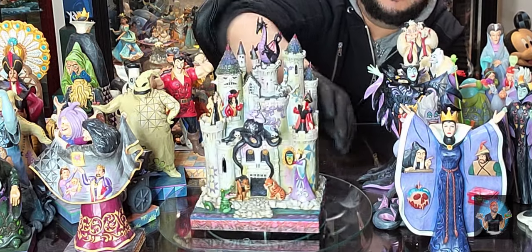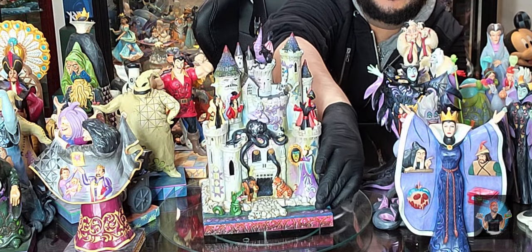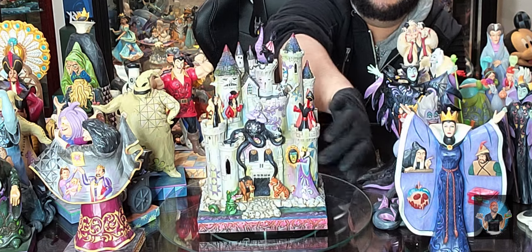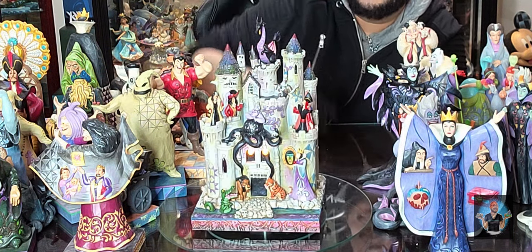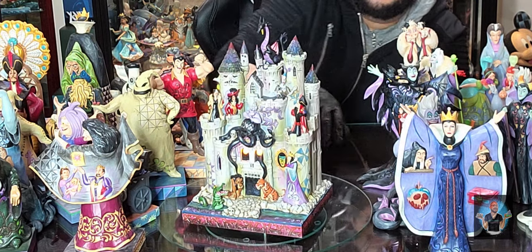And the front two lights right in the front, right by where the gate is, look like skull eyes. That lights up as well. They flicker. So, beautiful, beautiful, beautiful piece.